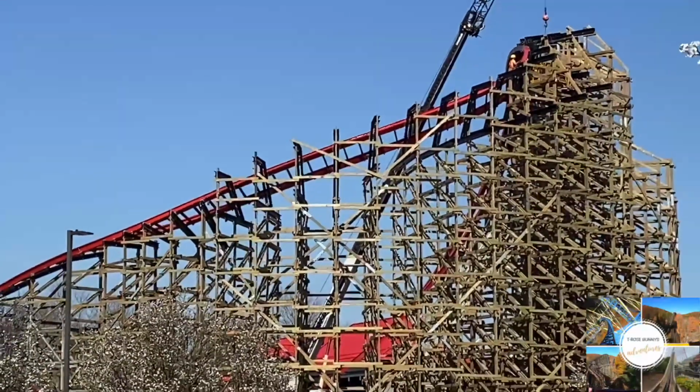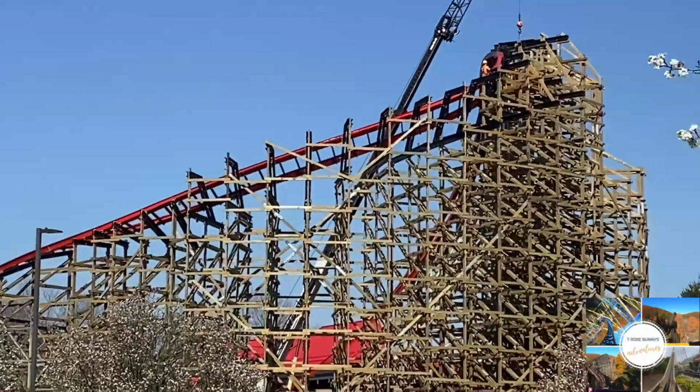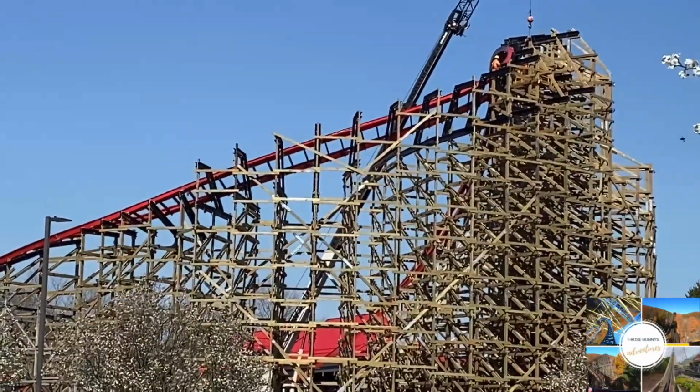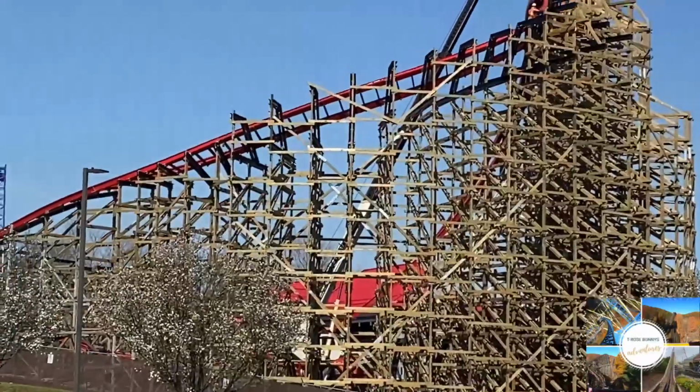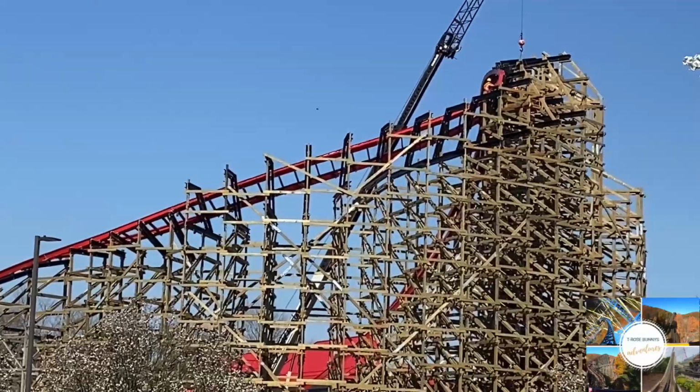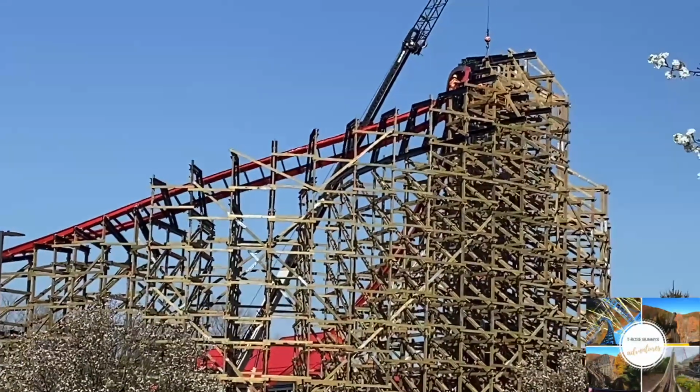This is the first time I've actually seen this in person. It is absolutely phenomenal, and it's massive. It's just massive. You can see the guy up there. I'm pretty sure they're putting in the steel cross ties.